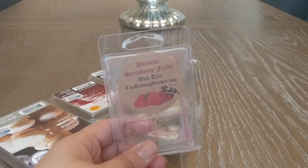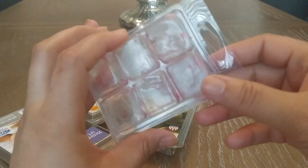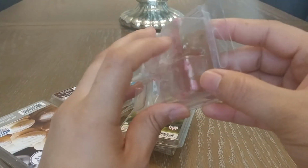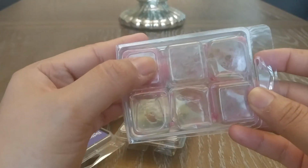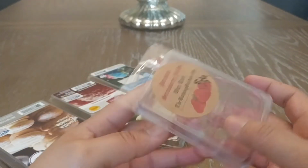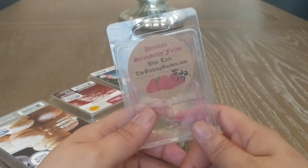So this is Parisian Strawberry Fields. It was an amazing thrower. As you can see, the clam was starting to get soft, and that to me is kind of like the sweet spot when her clams are starting to get that soft kind of warping down here. I know that those oils have been in there marinating for a good long time, and it's probably ready to go. So this is one of my favorite strawberry scents.